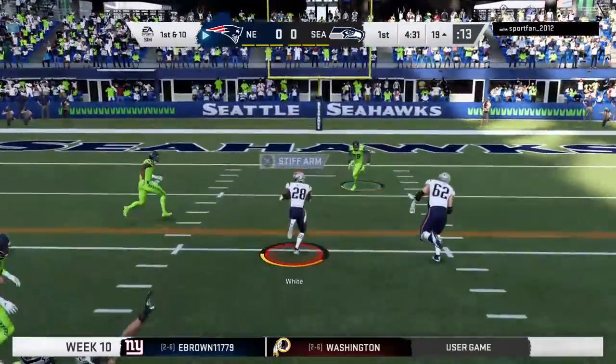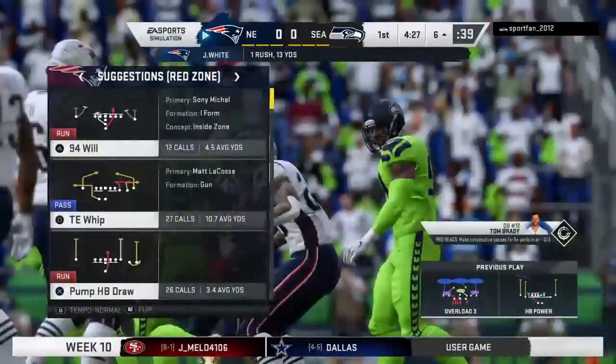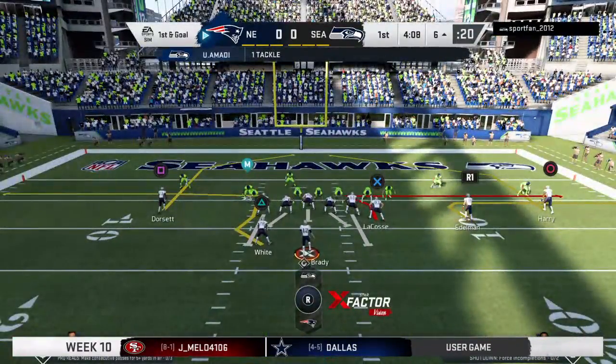They'll run it here. This is James White. And they work this near the 5. He'll be stopped at the 6. Another nice gain. That's now 30 yards between those last two plays.